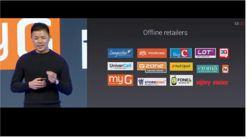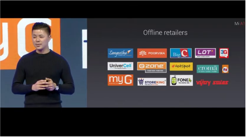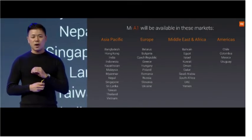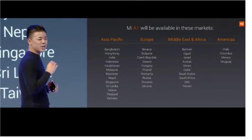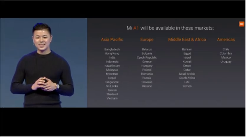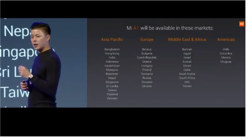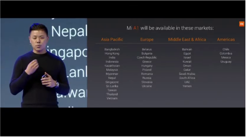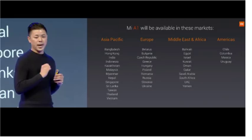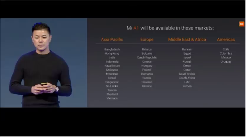And beyond India, because today is also a global launch of Mi A1. We'll also be bringing Mi A1 across all of these markets in Asia Pacific, Europe, Middle East and Africa, and the Americas. It'll be available in Hong Kong, Taiwan, Indonesia, Russia, Vietnam, and the list goes on and on. All right.